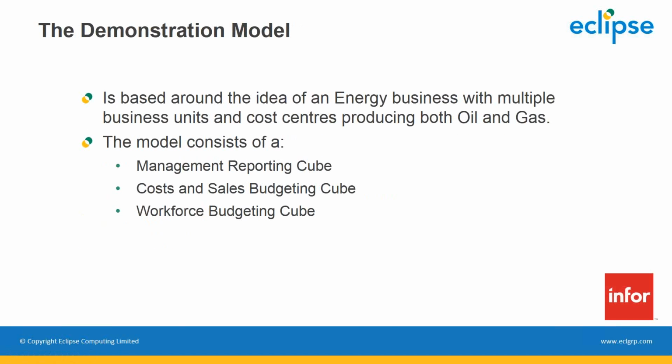The model itself is based around an energy business. It's got multiple business units and cost centres, and it's producing more than one product, in this case oil and gas. And it's relatively simple. There's a management reporting cube, a cost and sales budgeting cube, and a workforce budgeting cube in there.